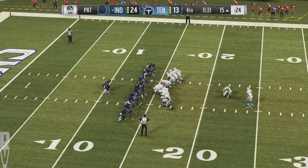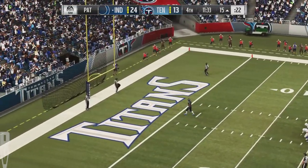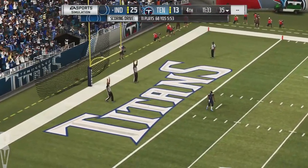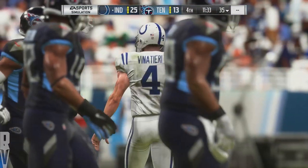Vinatieri now to tack on the PAT. Vinatieri able to tack on the PAT. And the decision to just kick the extra point winds up successful.